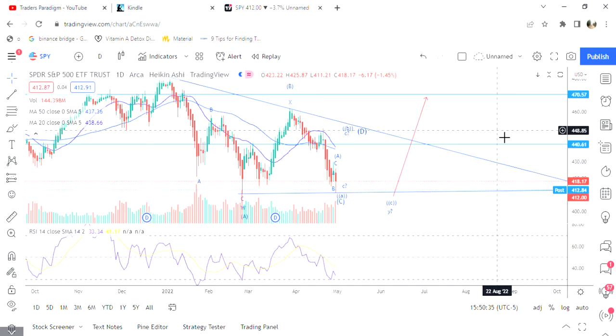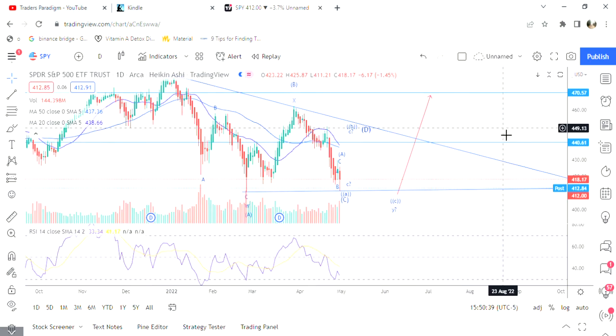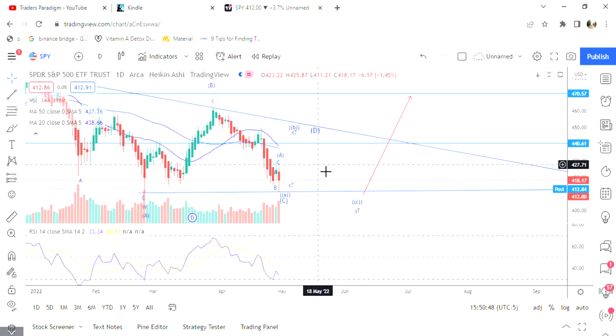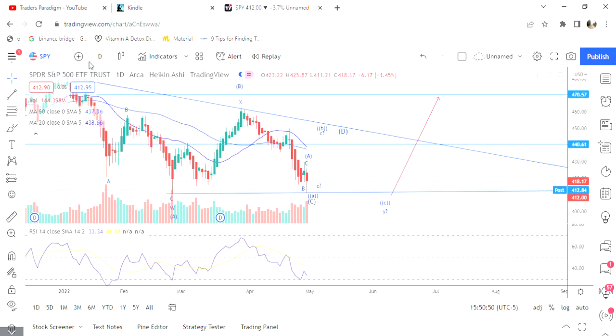So I hate being wrong, but the video I put out earlier was definitely wrong. I thought we were bottoming here at 415.20, but as you know, Elliott Wave is just probabilities. There's nothing in 100% certainty.